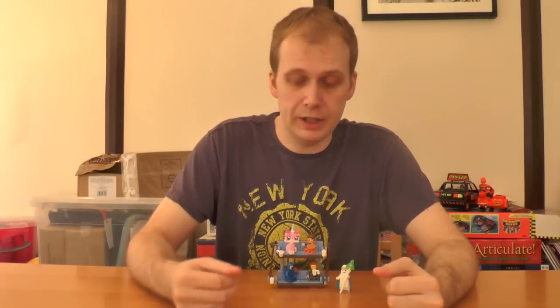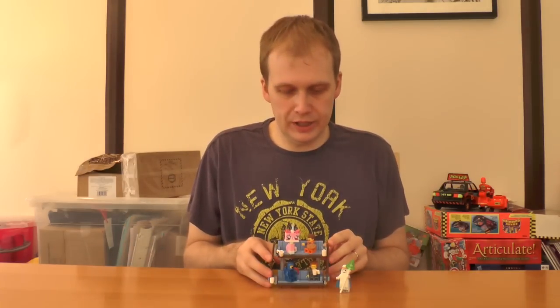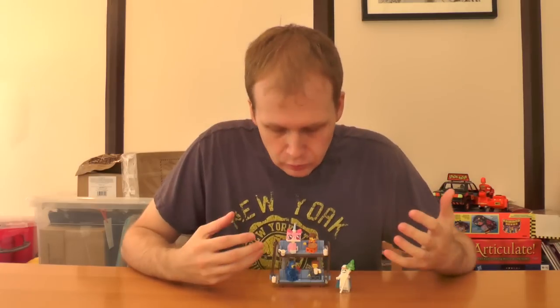Yep, I still love Lego, and I especially love the double-decker couch from the Lego Movie set. I mean, it was such a stupid thing, but it's a nice little set, and it comes with quite a lot of minifigs as well, so let's take a look.